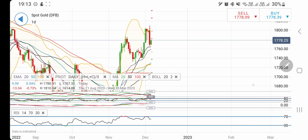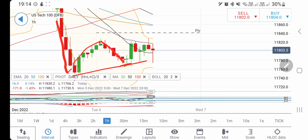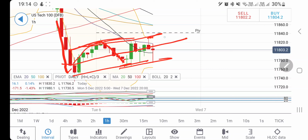Now let's have a look at Nasdaq 100. Look at Nasdaq 100 on the hourly chart. Sharp drop, retracement, drop, higher lows, and that is my observation, and higher highs. This certainly indicates that yes, it is trying to retrace with a modest bullishness.